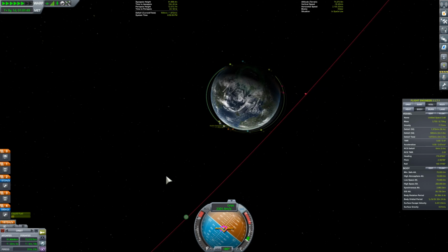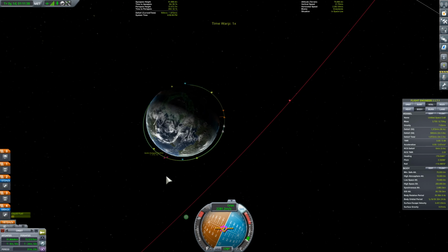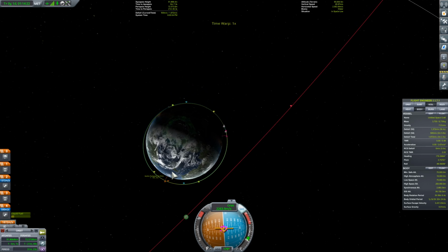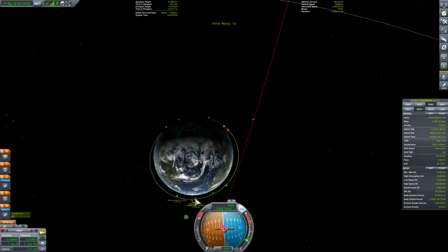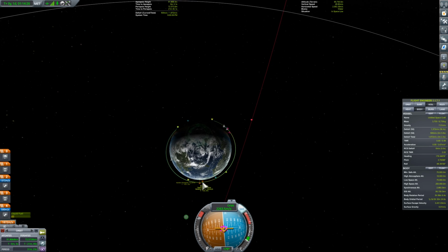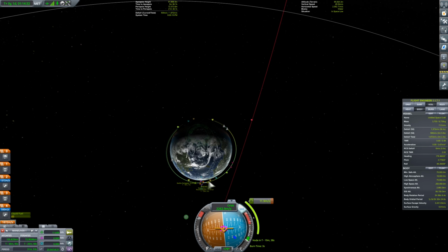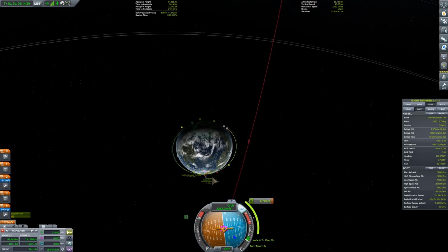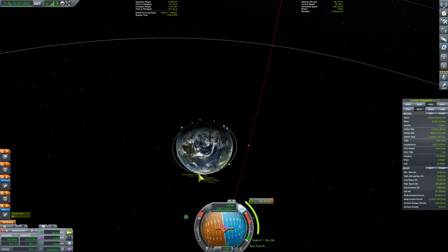It's kind of disorienting. I should have put some kind of seizure warning before I did all that. But let's see. Okay. Right now it has our closest approach at 52 kilometers. Let's see if I can get that down. 52.4. No, this is going in the opposite way that I expected. It's very strange.